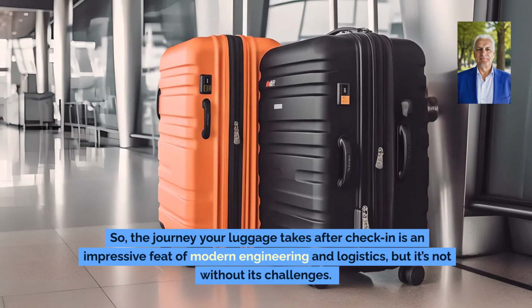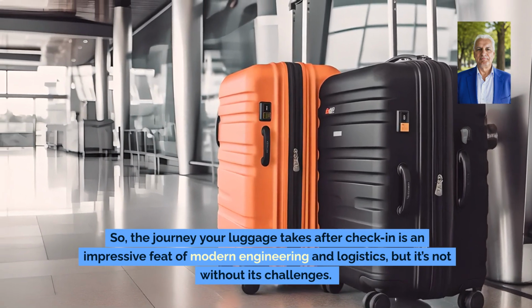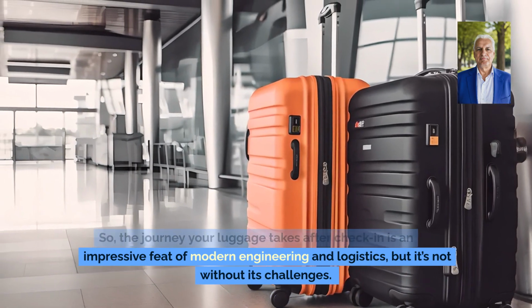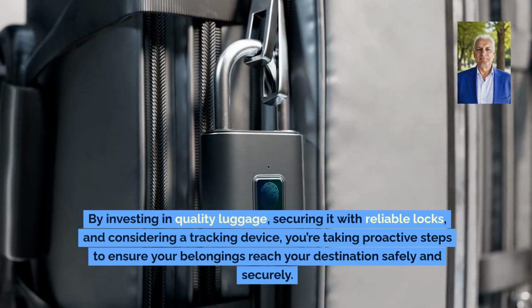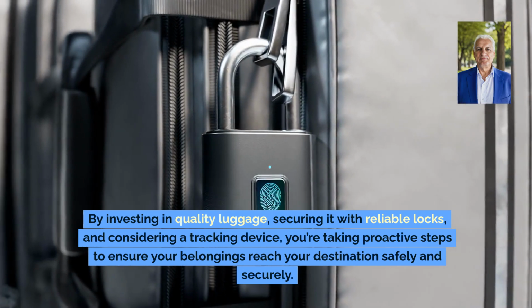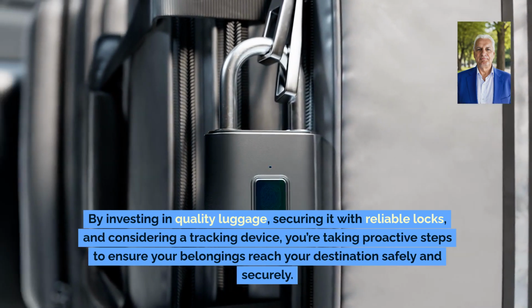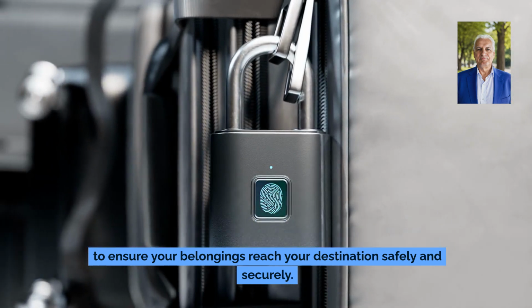So, the journey your luggage takes after check-in is an impressive feat of modern engineering and logistics, but it's not without its challenges. By investing in quality luggage, securing it with reliable locks, and considering a tracking device, you're taking proactive steps to ensure your belongings reach your destination safely and securely.